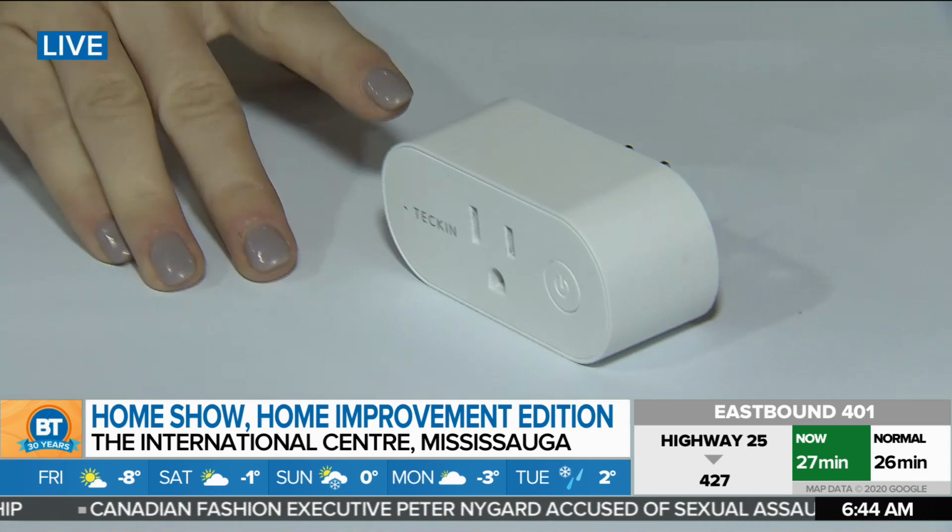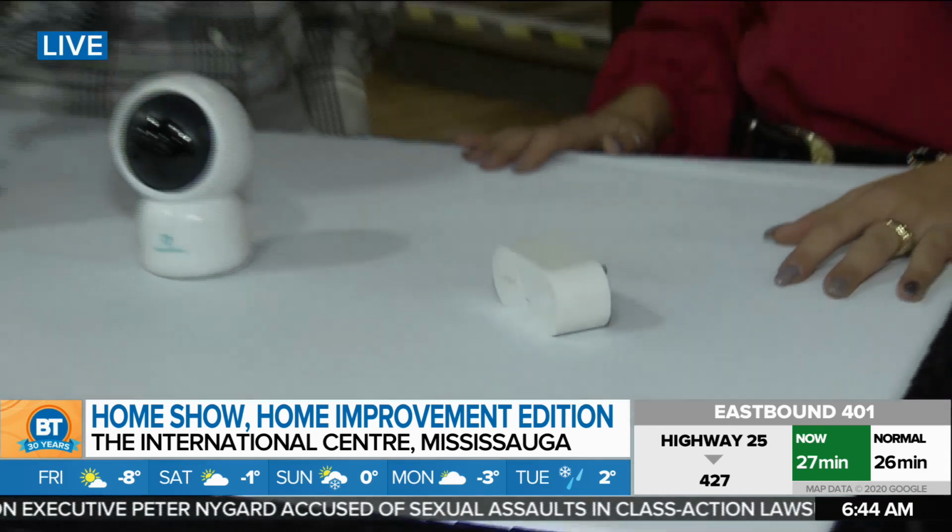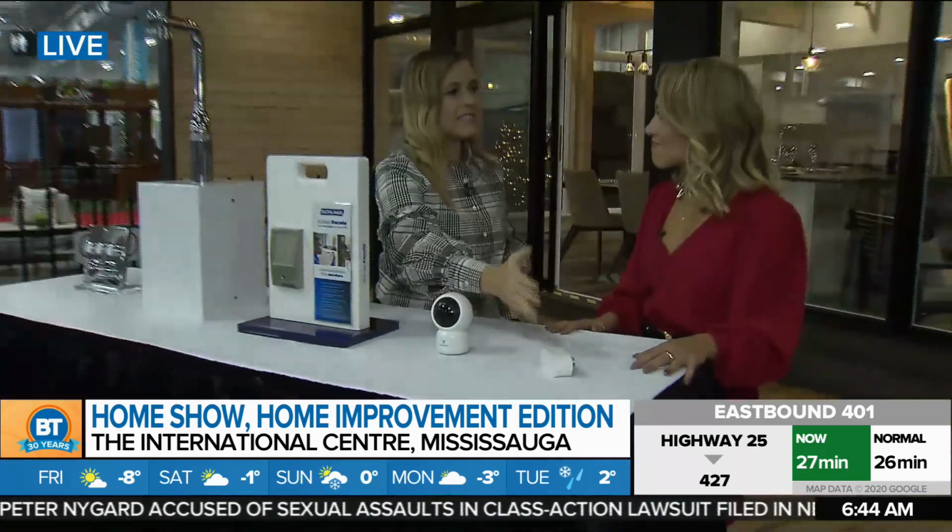So again, this is kind of the easy entry point for smart home. Again, from an affordability perspective, a coffee maker, maybe it's a toaster. All of these things can become smart just with a very affordable plug like this.